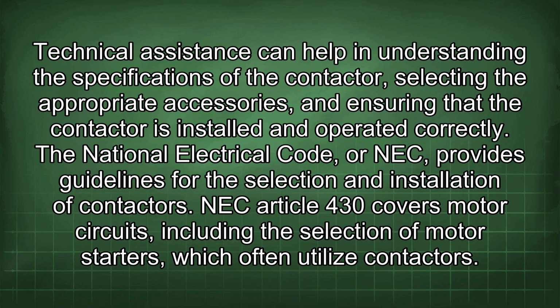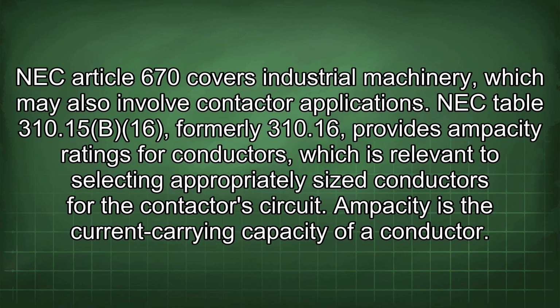The National Electrical Code, or NEC, provides guidelines for the selection and installation of contactors. NEC Article 430 covers motor circuits, including the selection of motor starters, which often utilize contactors. NEC Article 670 covers industrial machinery, which may also involve contactor applications. NEC Table 310.15(B)(16), formerly 310.16, provides ampacity ratings for conductors, which is relevant to selecting appropriately sized conductors for the contactor's circuit.